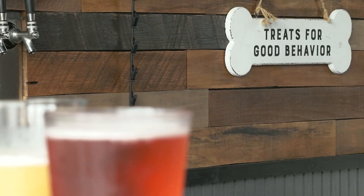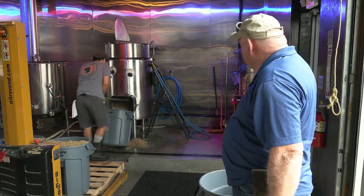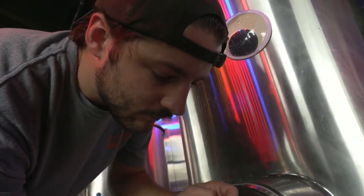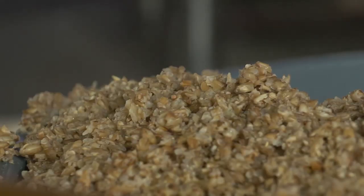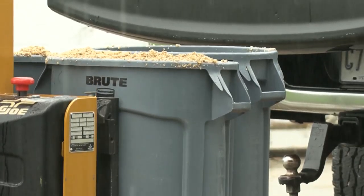One thing Dunham did decide to do early on after opening in October was team up with this guy, Brad Stewart, a cattleman from Tangipahoa Parish. You see, when Dunham makes beer, he's left with all of this spent grain that still has sugar and protein in it. So Dunham loads it into Stewart's truck to feed his 20 head of cattle.